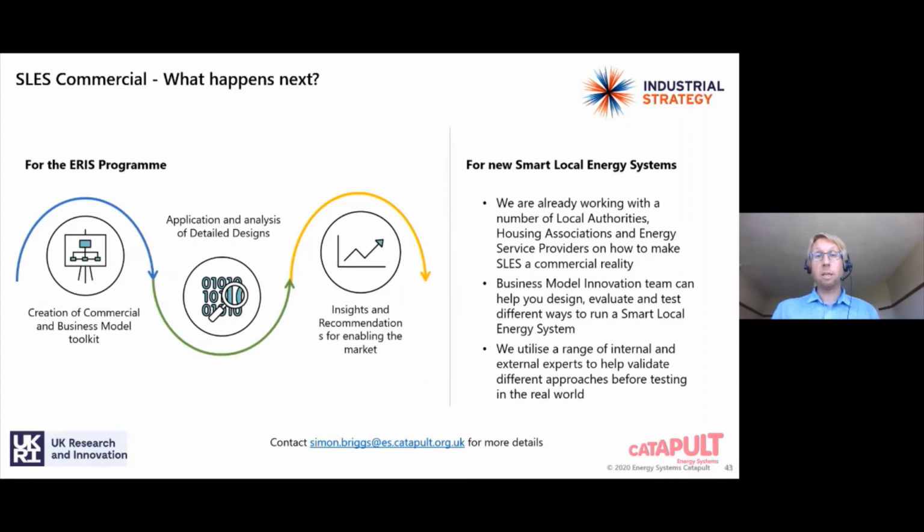So, in terms of what's next, there's two aspects from my team's perspective. For the ERIS program, we're looking more and more to work with the concepts and detailed designs around the commercial and business model toolkit, and actually applying that now to some of the projects, and looking at identifying some of these risks and where commercial opportunities lie, very much in partnership with some of the stuff Sarah was talking about from our markets policy and regulation team. That hopefully then delivers some long-term insight for others, which can be used to try and take this model and prove and test how it could be commercially viable.